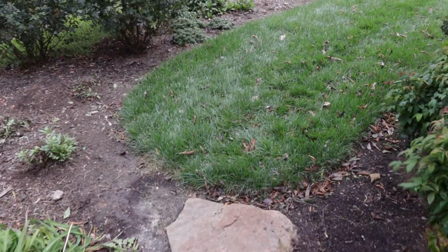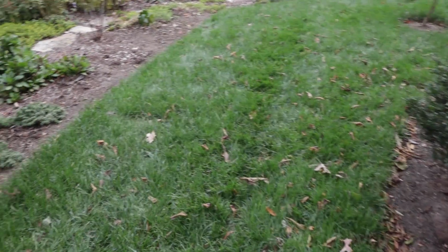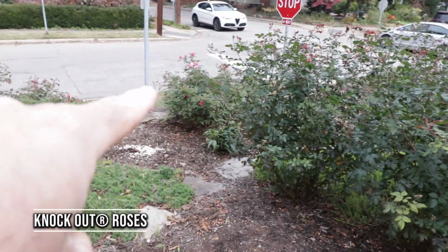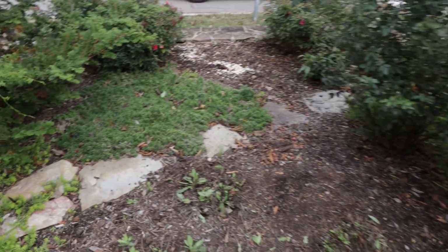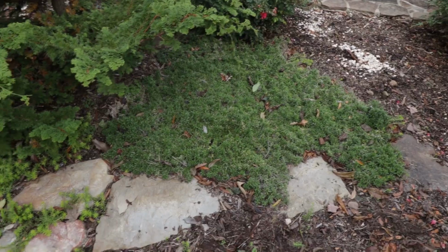There's a little bit of turf right here in the direction the house faces. There's some knockout roses on the corner, some other smaller growing plants. This is a very busy corner, as you can see. There's a ground cover phlox here that's much bigger, that's been there a while, you can tell.